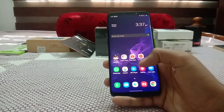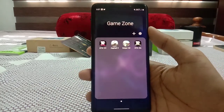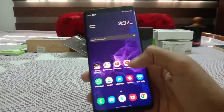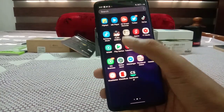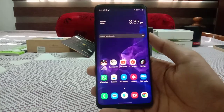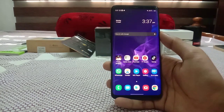Actually I'm a heavy user. You guys can see my gaming applications, GTA Vice City, as well as Sniper 3D, GTA San Andreas, and PUBG Mobile, WhatsApp, also having TikTok, YouTube Studio. Then too many applications I have. See, you can see a lot of applications, Twitter, WhatsApp Business. So there are many. That's why my RAM is being used. So if you are a normal typical user, then 4 GB RAM is enough for you.